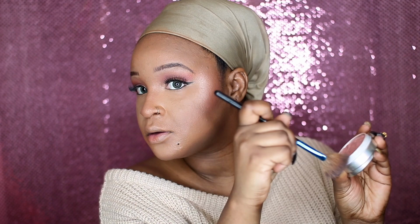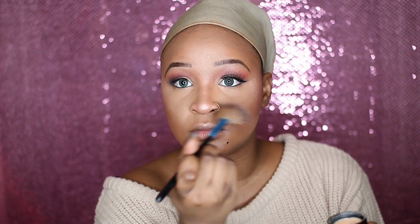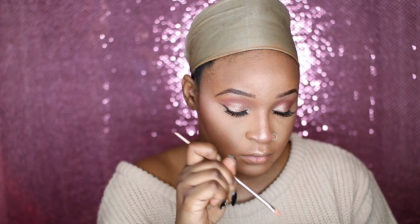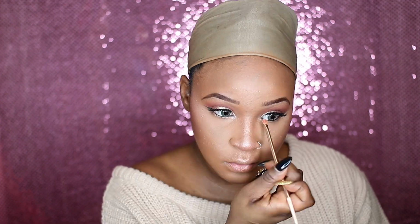I went in with the Physicians Formula highlighter first. I'm telling you, this thing is super pigmented. It's like a pink color, but I didn't know it was going to be that pigmented. And then the next one is the one that I got from the beauty supply store. I'm telling you, this baby is super pigmented as well, and it only cost me $3 or $4. I would definitely say check the description box and pick it up for yourself.